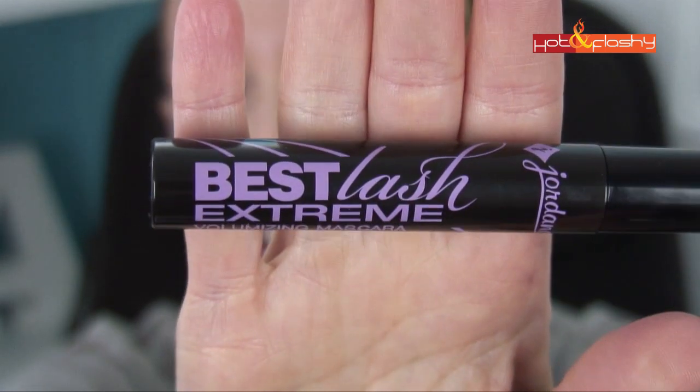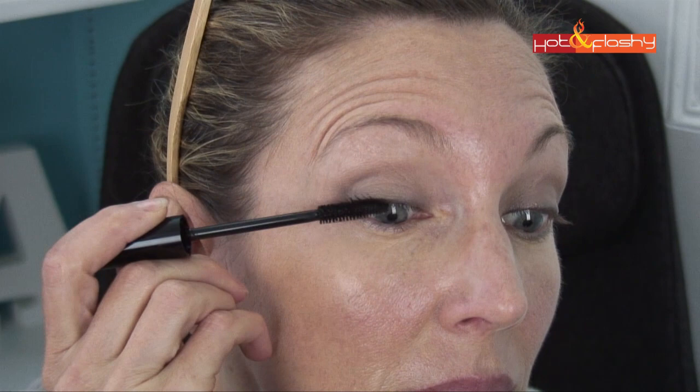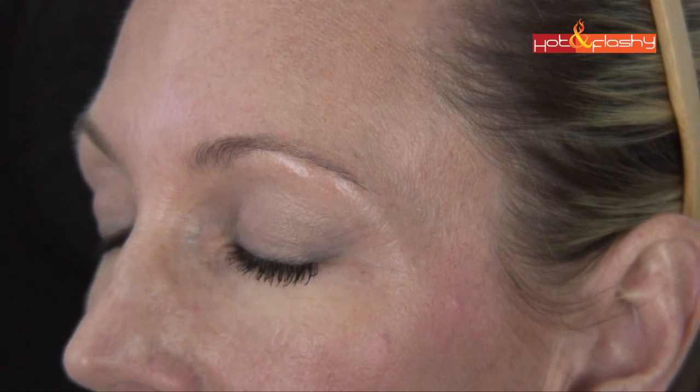Today's mascara is Jordana Best Lash Extreme. This one has a long, thin conical wand with brush-like bristles. It's a dry formula that applies very easily. I prefer a dry formula to a really, really wet formula because I'm kind of a clod with mascaras because of my aging vision. I can't see anything that well, so it's better for me if I have a dry formula, so that's what I prefer. Two coats give longer lashes but not much volume, which is disappointing because it said it gave extreme volume and lift. I wouldn't call them my best lashes.